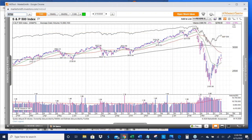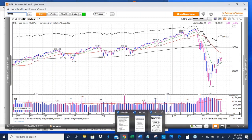Once we broke the 21 EMA, the green line, we lightened up considerably. Once we broke the 50-day moving average, we sold a bunch more. And when we got out under the 200-day moving average, we were virtually all out of stocks, and at that point just holding bonds and gold, as those seem to be holding up very well in their traditional safe havens with the market.